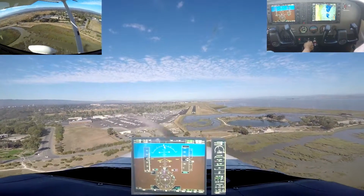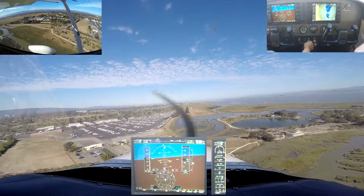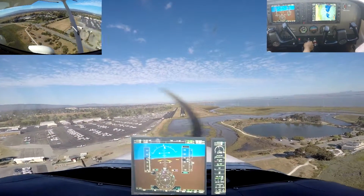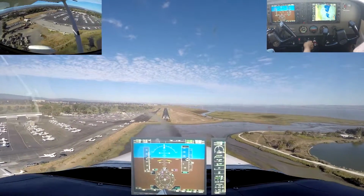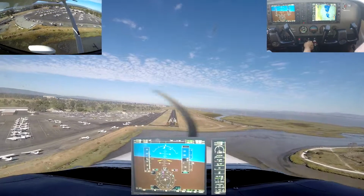Victor Tango, ready 3-1. Skyline 727 Victor Tango, Palo Alto Tower, pull up and hold short of runway 31, landing traffic. Pull up, hold short 3-1, 727 Victor Tango. Cessna 48 Victor, I'll call your base for one departure.